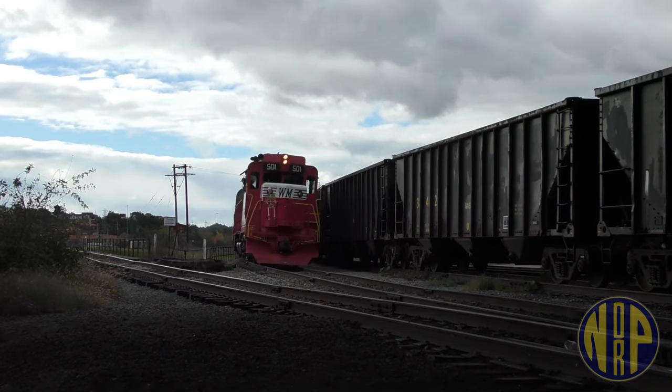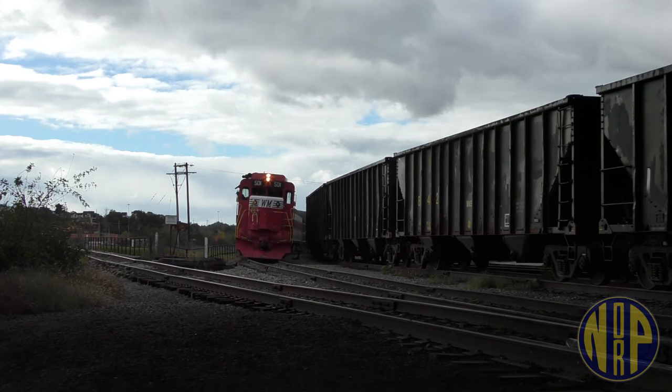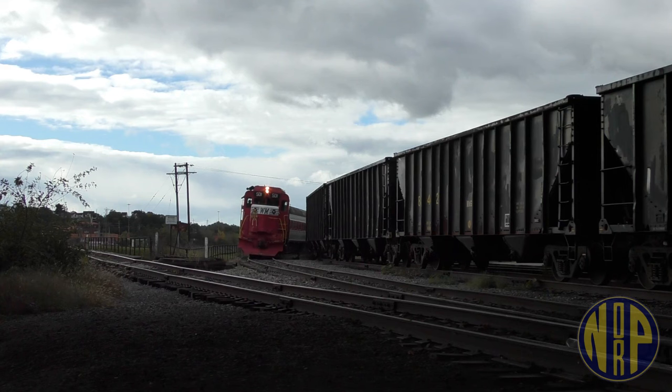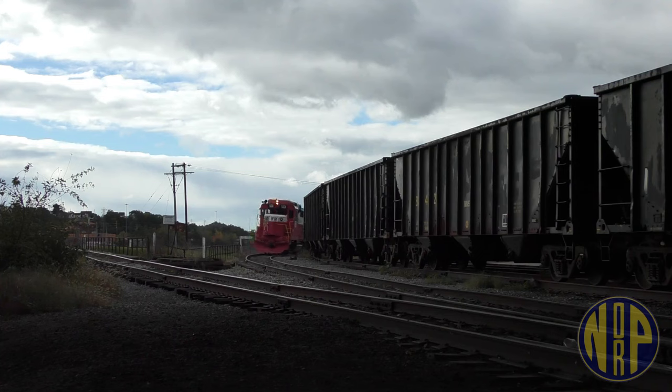Just down the street is the Western Maryland Scenic Railroad's Cumberland Station. The WMSR hosts a great variety of passenger excursions based out of here. Upon arrival, we find EMD GP30 number 501 backing out of the station with the Pumpkin Patch Limited towards the railroad's yard on the other side of the river in West Virginia.